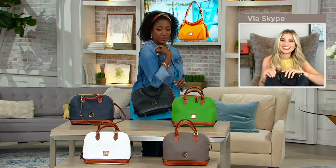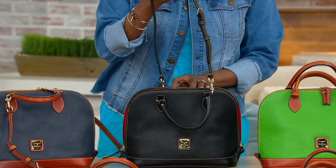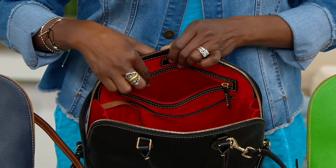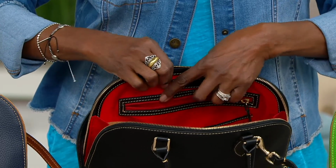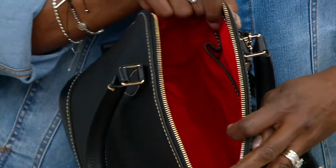Already over 200 of these spoken for in our show. And again, this is one of those bags that just is a tried and true favorite. It's exclusive to QVC. You're not going to find this anywhere else. And I do love that when you open it up, like you said, there's all of that wonderful detail. The red liner, the leather trimmed zip pocket, slip pocket on one side, the two slip pockets on the opposite side, your key keeper.